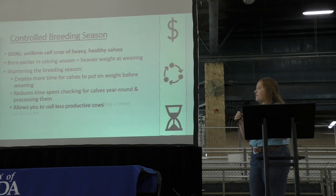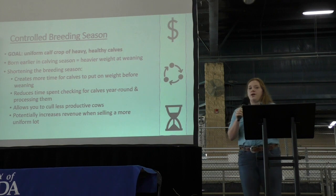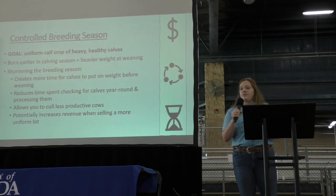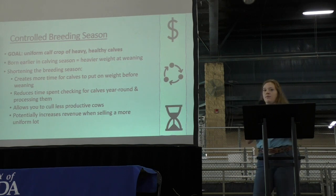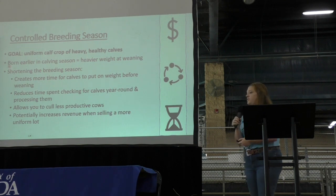It creates more time for the calves to put on weight, and reduces time checking for calves year-round. You don't have to constantly have your eye on your herd wondering, are they going to drop a calf today, or are they going to drop a calf tomorrow? You don't have to spend time getting them up and processing them multiple times. But this big one here, it's not just about the calves. It allows you to cull less productive cows.